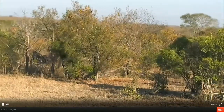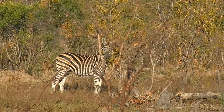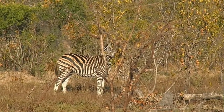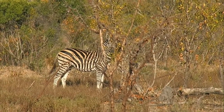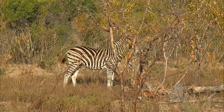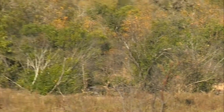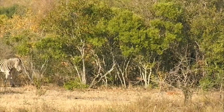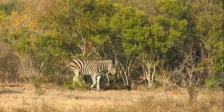I'm just going to try and reposition ever so slightly. We've been really fortunate in that this dazzle of zebra have been spending quite a lot of time here on Djuma, and it's an animal like the giraffe rather that we don't get to see very often, and they're not very highly populated in this area of the Sabi Sands because of the lack of short open grassy plains, which is the habitat they prefer.